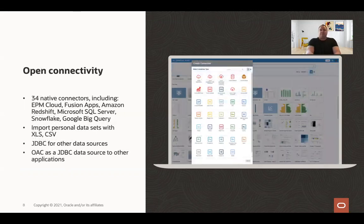You can then connect to over 30 or close to 40 now different native connectors. Of course, Oracle applications, like Fusion application, but also non-Oracle data sources. Oracle Autonomous Database, of course, but maybe solutions like Redshift or SQL Server or BigQuery or Snowflake. So very open connectivity. You can work with all your own personal data in Excel or CSV format. You can connect to other non-listed data sources via JDBC, or you can even have Oracle Analytics Cloud semantic layer used by other tools via JDBC connection.